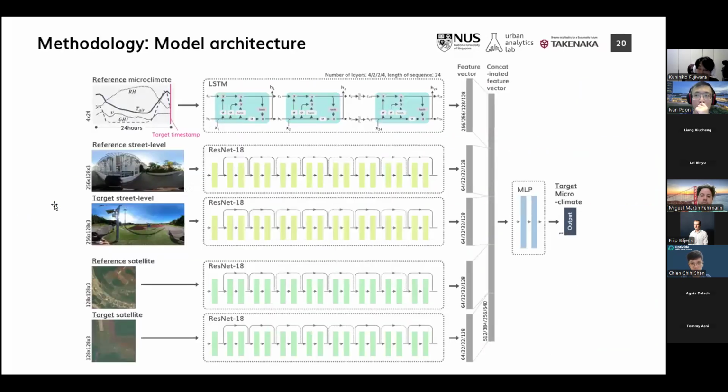And using the collected dataset, we trained and validated our prediction model. This is the architecture of the proposed model. Our model consists of 5 branches. LSTM branch for input reference microclimate, and 4 ResNet 18 branches for street level and satellite imagery of reference and target locations. And the model concatenates output feature vectors from these branches, and MLP processes it and outputs the final target microclimate prediction.